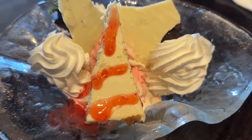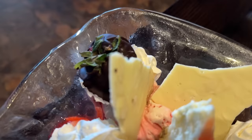I'm not being dramatic when I say this is one of the best desserts I've had at Universal, maybe in a theme park. And that's because while it is incredible and over the top and ridiculous that you've got a piece of cake on top of a sundae and a chocolate covered strawberries and all the things, the flavors are simple and they go together really, really well.